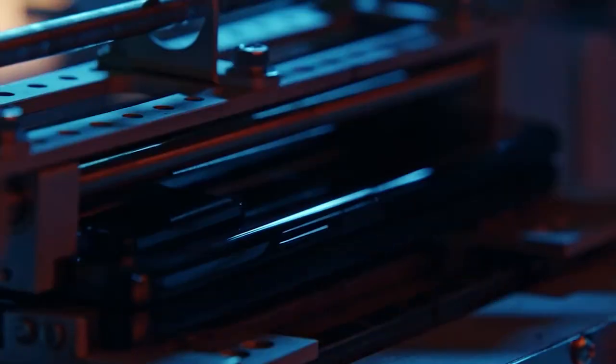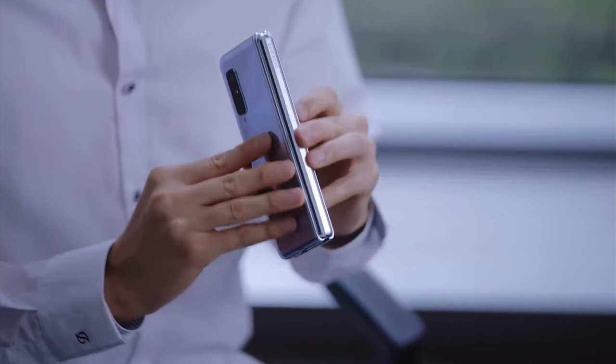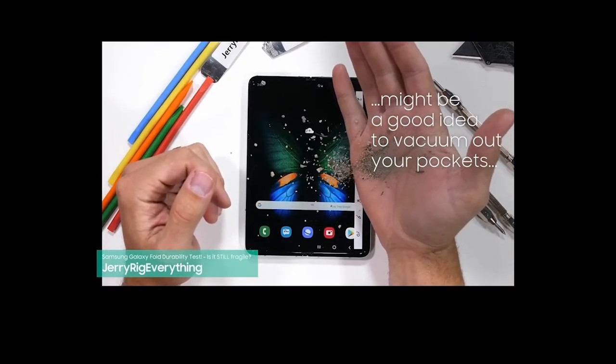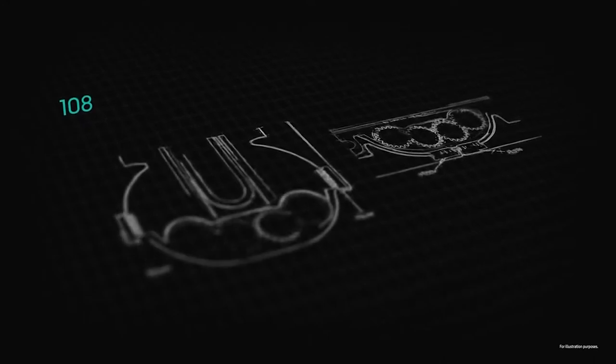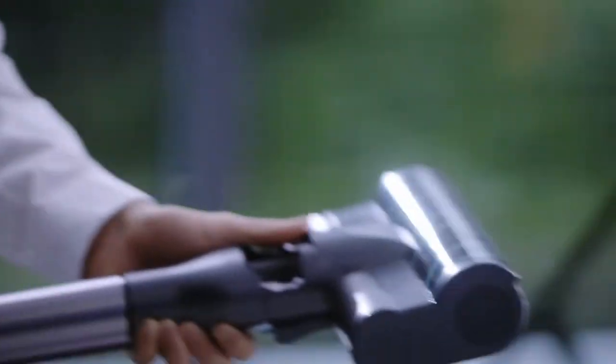Including the cam, there are over 60 components in the hinge, all moving in unison. But for them to have space to move, there must be a gap. So if you get this phone, it might be a good idea to vacuum out your pockets every morning before you put on your pants. To sweep away these worries, we tried out over 100 different ideas. The 99th try gave us a starting point for a solution, and on the 108th try, we invented what we now call the sweeper. Interestingly enough, we got the idea from a vacuum cleaner commercial.